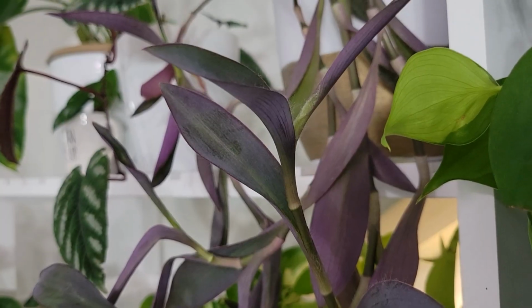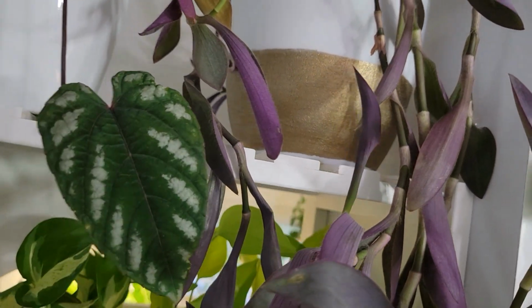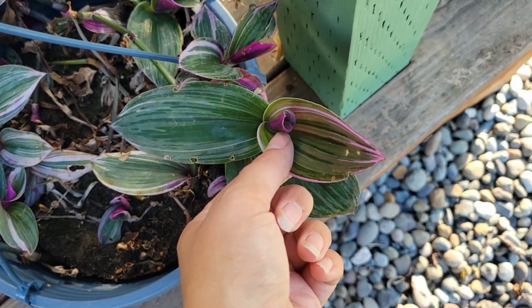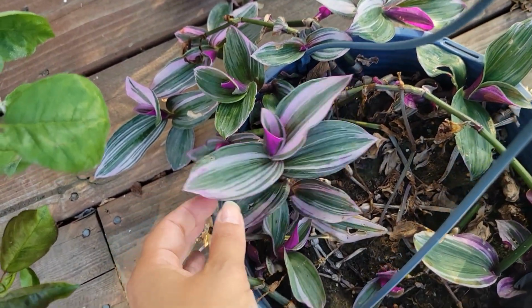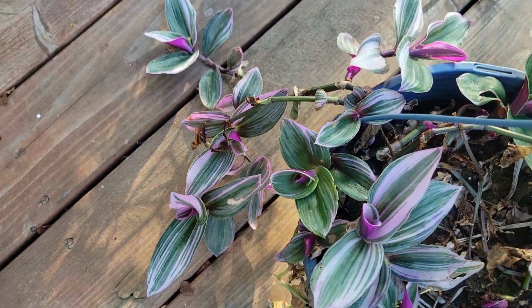This has to be one of the most beautiful cold tolerant plants out there, Tradescantia. They have the most amazing leaves. They are not advertised as frost hardy, but I actually left a large one with thick chunky leaves out on my porch and it frosted overnight. It got down in, you know, the low 30s. I think it was like 29, 30 degrees.